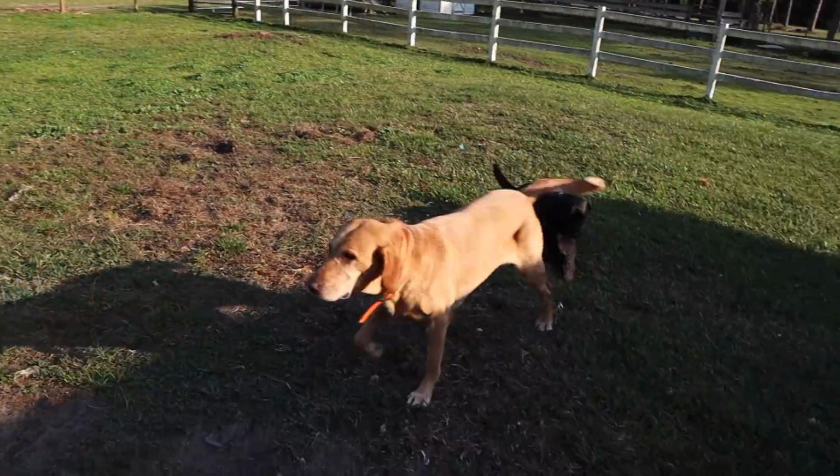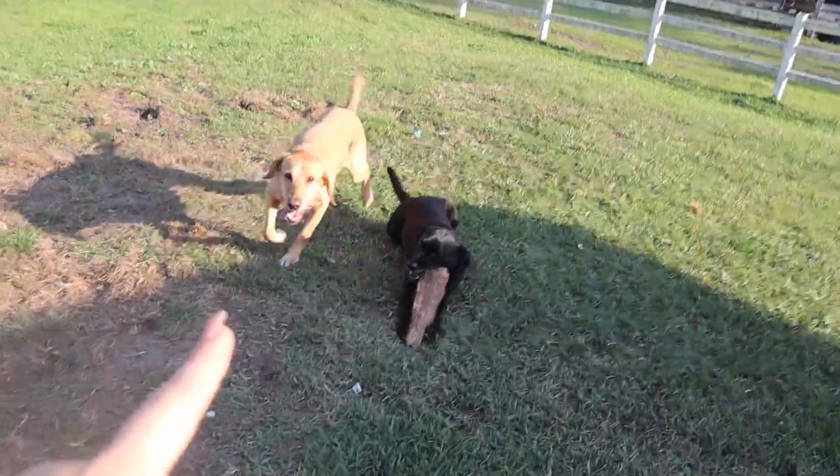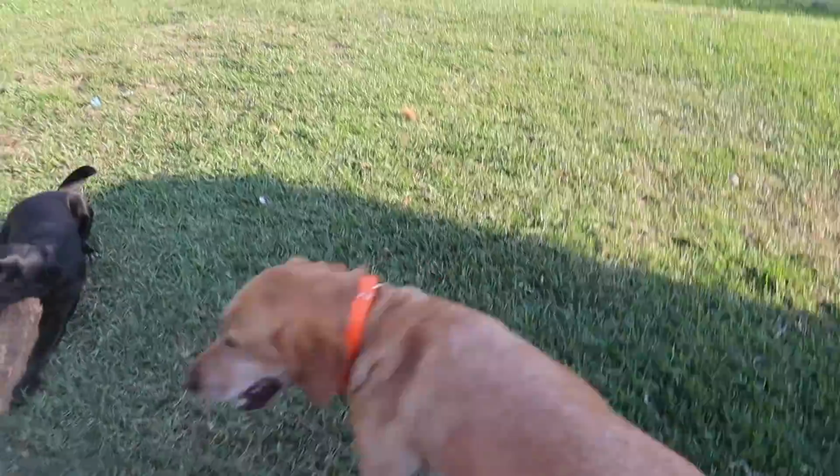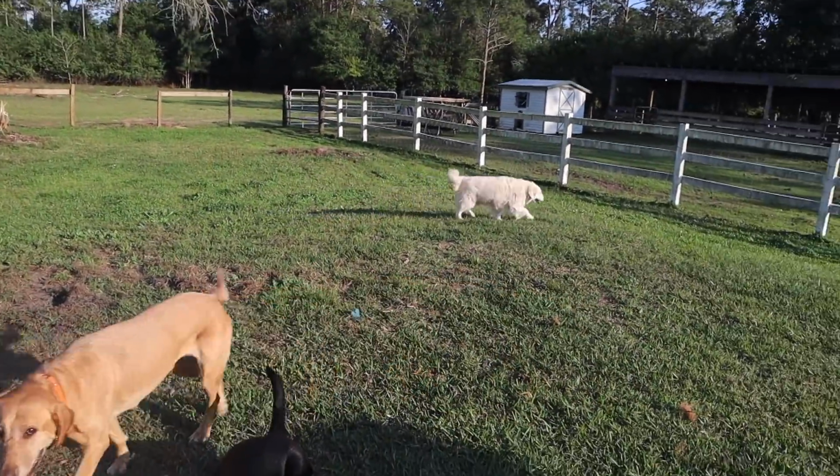Lexi and Bama and Miley, they are getting used to Scout. I will say Bama is Scouty's little buddy. Loves Scout. Lexi has been kind of temperamental with her, which is interesting. And then Miley, she doesn't really like to have much to do with Scout. She does her own thing.